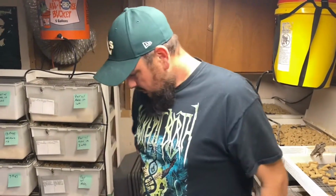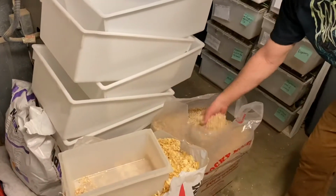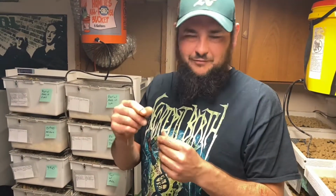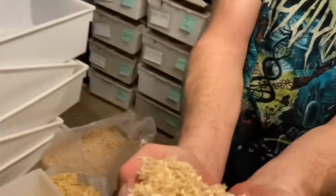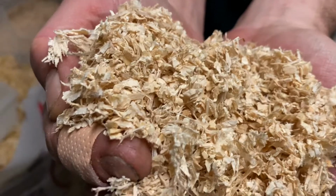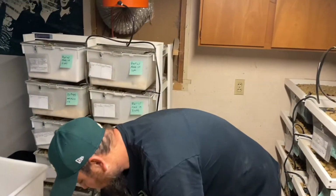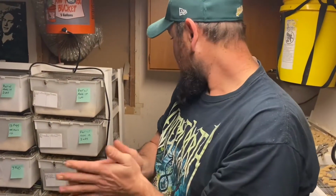But Tractor Supply does sell a finer stuff like this. I just don't like it because it seems like it's got more dirtiness to it or something. This stuff's really clean. There is nothing but wood shavings in there. And with the Tractor Supply stuff, you get a lot of black dots and it almost looks like bugs or something. I don't know. But yeah, that's about it for our rat room.